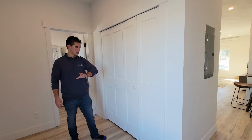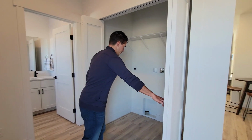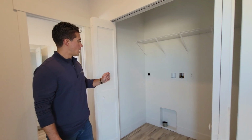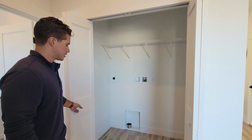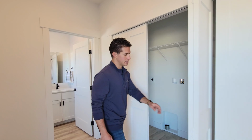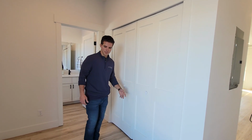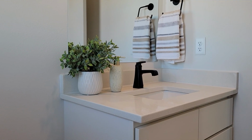Okay, so from the kitchen and living area, we wrap around before we see the bedrooms. We have got a nice little closet here with hookups for your washer and dryer. Washer and dryer are not going to be included in the sale, so you will have to purchase those separately. But again, $640,000 for a single family home. I'll spend the money all day for a washer and dryer. And then you've got this nice little mudroom area just outside of your back patio, little powder room right here.